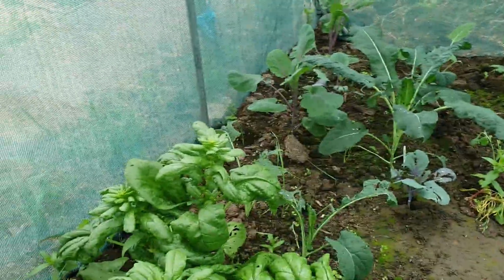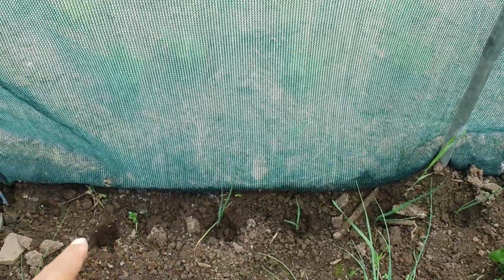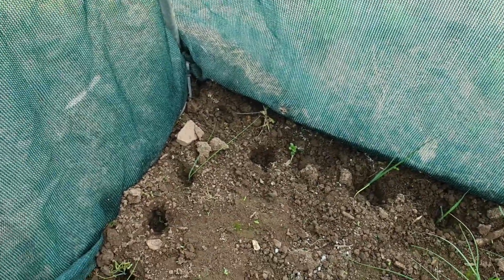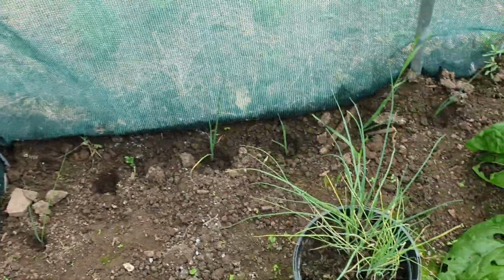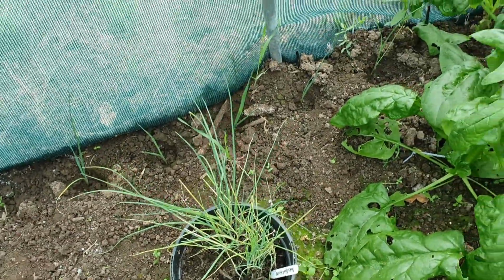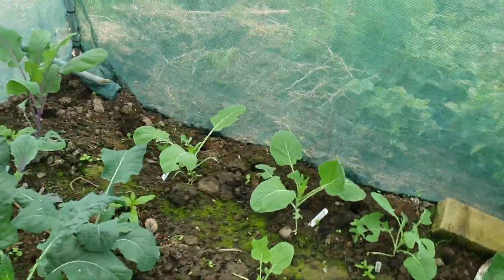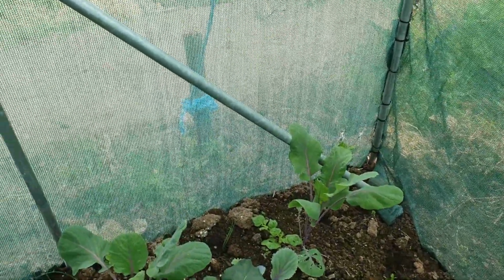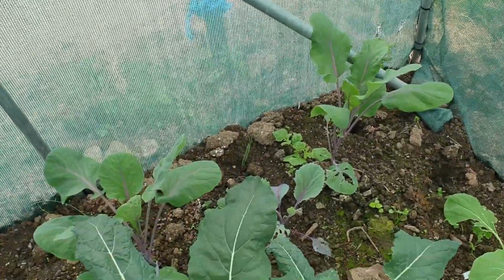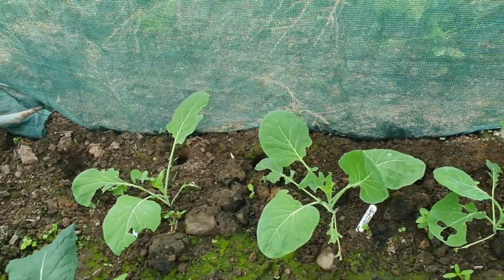I've been planting, don't know if you can see them, leeks all around here. That one looks to have died. But yeah, these are the giant winter ones, and I've been planting these all around the tunnel. So I'm hoping, I mean some of them have died, but I've got loads more.